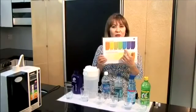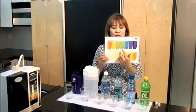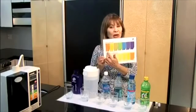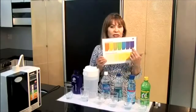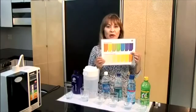Now this is a color chart, and we're looking at this part of the chart right up here. Where green is neutral, anything this way of the green is what we call acidic. This is what you want to avoid because our bodies are already very acidic, and that's why we're compromising our health. What we want to do is stay over here on the alkaline side and of course optimally over on this end.